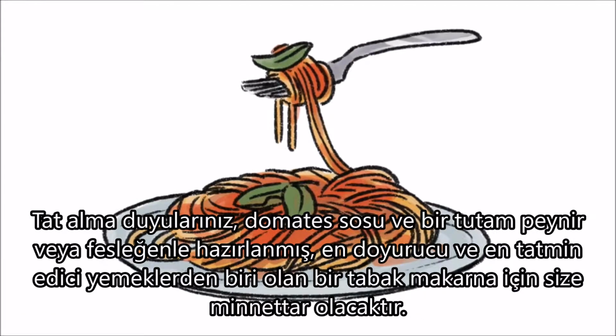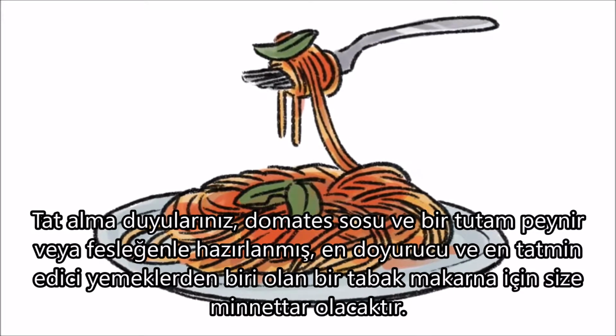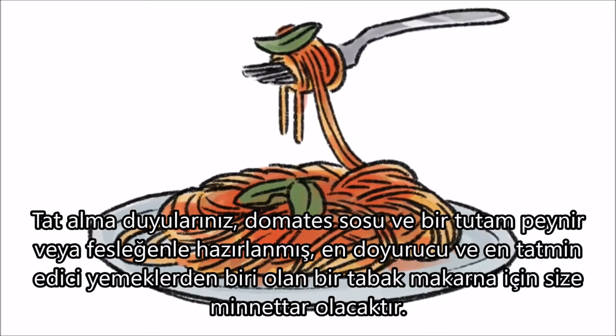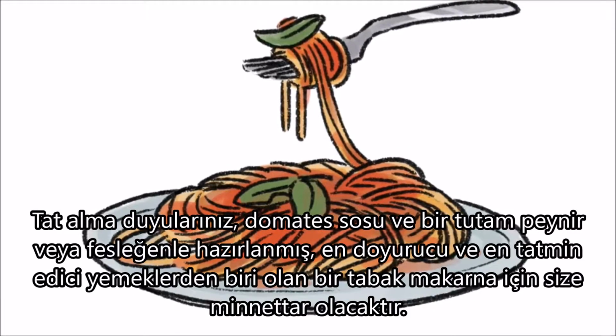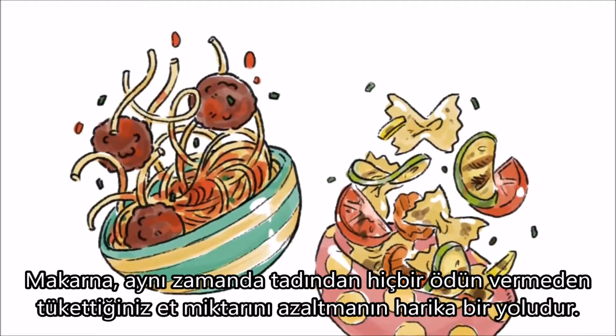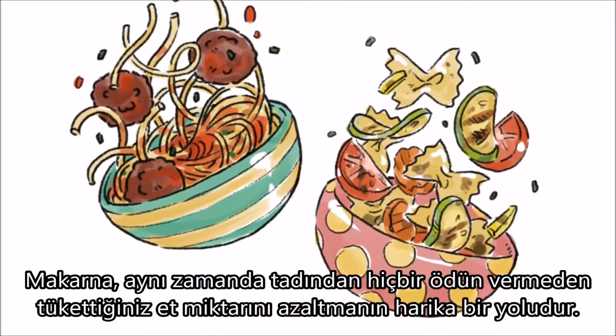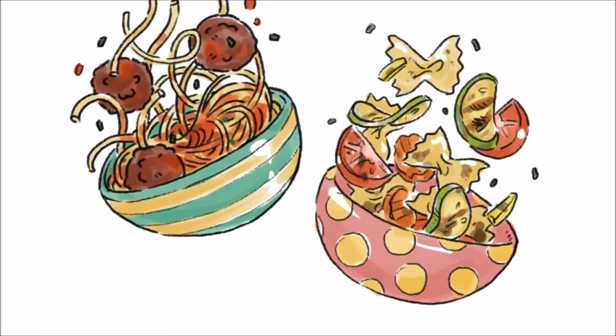Your taste buds will also thank you. A warm plate of pasta tossed with tomato sauce and a sprinkle of cheese or basil is one of the heartiest, most comforting meals around. Pasta is also a great way to cut back on the amount of meat you're eating without sacrificing on flavor.